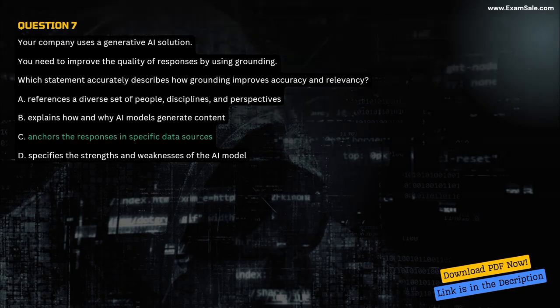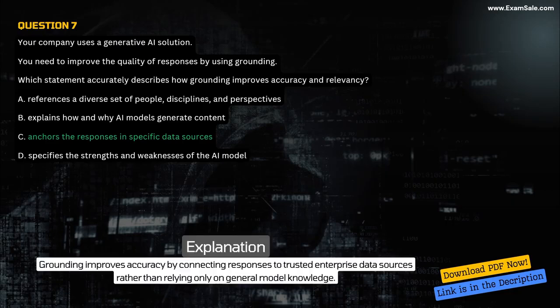Correct answer, C. Anchors the responses in specific data sources. Explanation. Grounding improves accuracy by connecting responses to trusted enterprise data sources rather than relying only on general model knowledge.